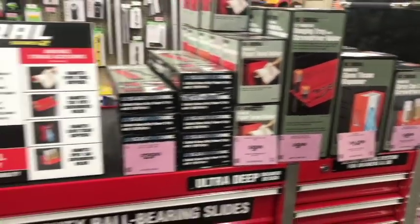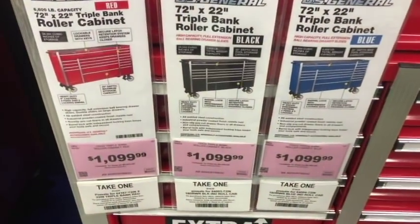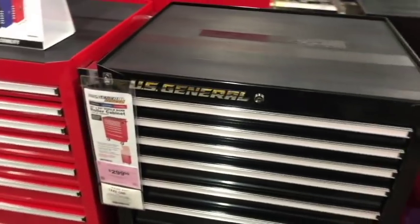Nobody likes this fact. The fact is they only make these things in red. Everyone wants different colors to match other boxes. We'll see if they change your mind over time. The big box, the 72-inch one here, 1,100 bucks. Still pretty badass. I love the fact that they started to add the blue, so you have that option.